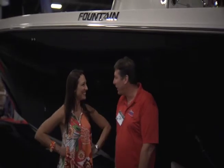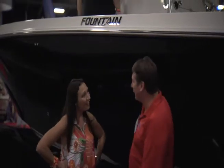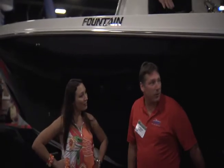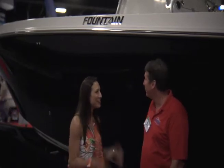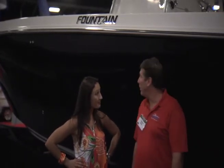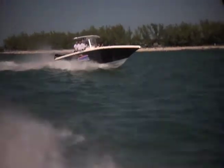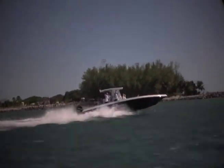How you doing? Good. This is a gorgeous Fountain. Is it? This is a 38 center console. Oh my gosh. 38 foot, triple 300s. Nice. I've only seen it in the catalogs and on the website. I've never seen it in person. Really a top of the line production boat. Very well built boat. Able to handle some real rough water. Very fast boat. Is that why you chose to partner up with them? Fountain Boats, we've had a relationship with Fountain for the GoFast boats for years and years, and Fountain builds a great product, a great price product.